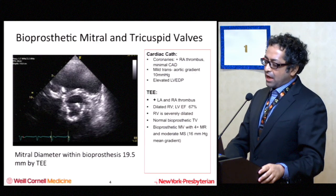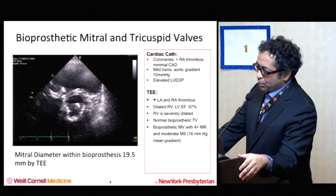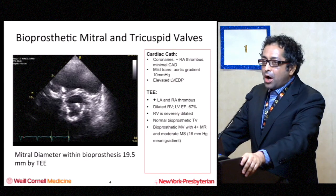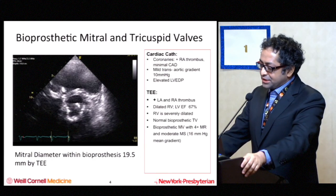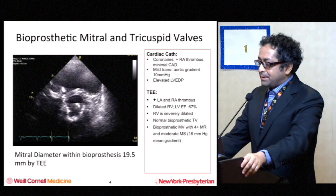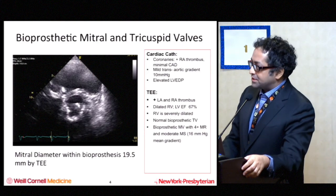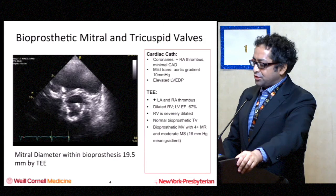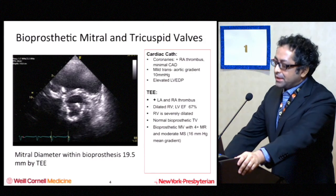So on echo, she had a bunch of issues. Her tricuspid valve was working okay, but she had severe bioprosthetic mitral regurgitation and moderate bioprosthetic mitral stenosis with a mean gradient of 16. She also had a severely dilated RV. She had elevated PA pressures and evidence of LA and RA thrombus, as these rheumatic patients are often very thrombogenic. On TEE, her mitral diameter within the bioprosthesis was 19.5 millimeters when she was being evaluated.